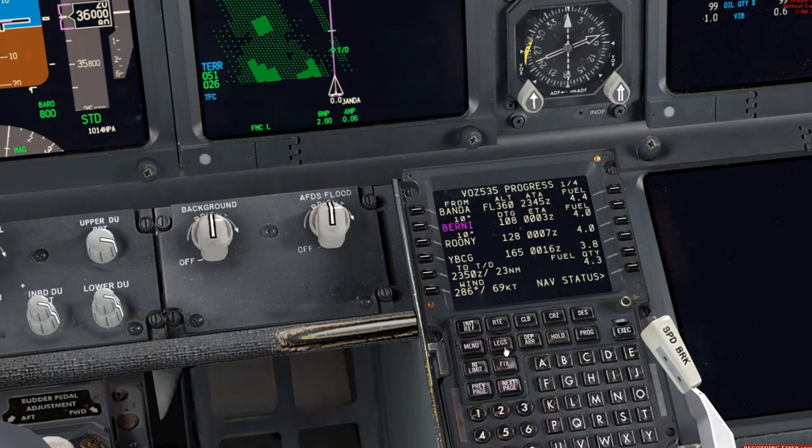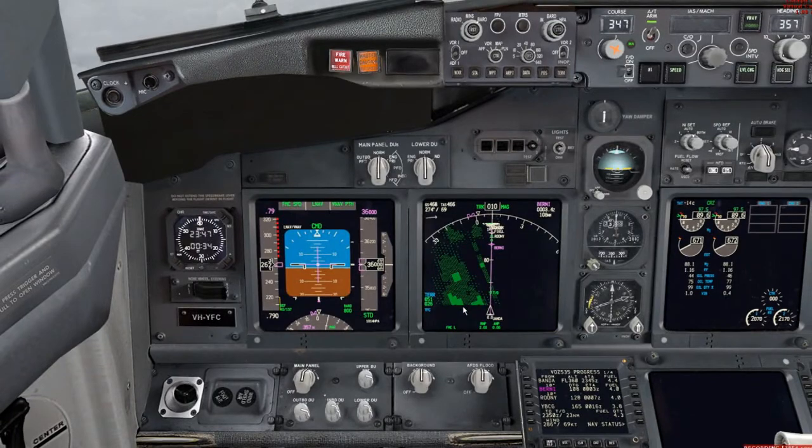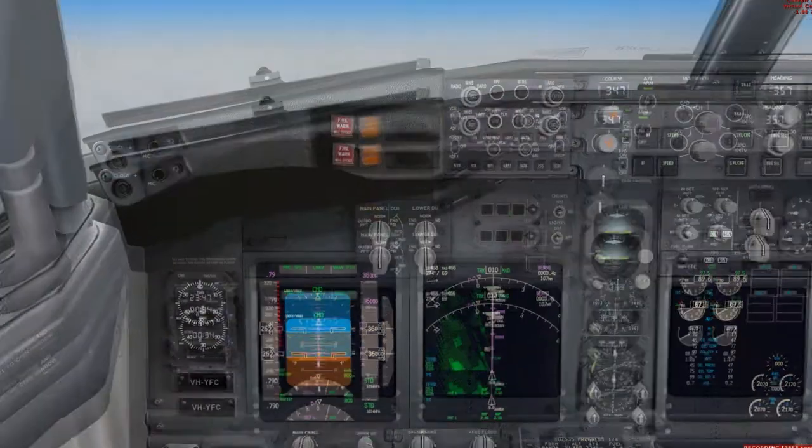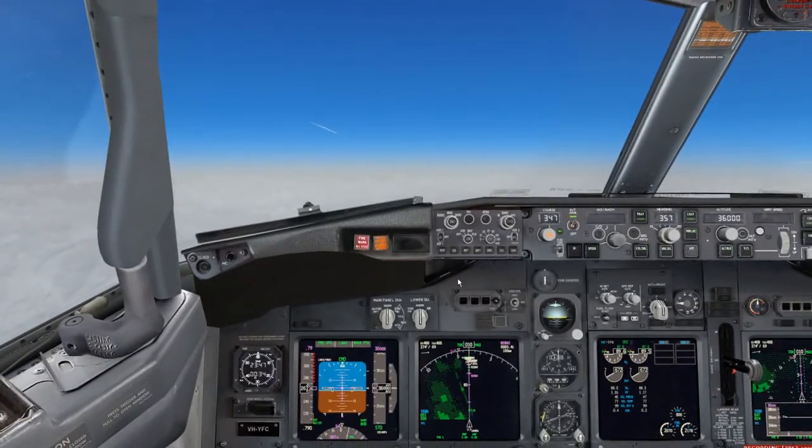ETA is over the hour 16. Now I have actually time offset. So the current time is 9, so it'll be 10:16. About 15 minutes earlier than I actually wanted to be. That's the name of the game. We might get a second flight in.